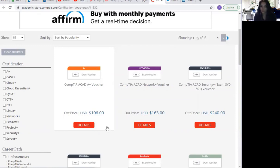For the A+, buy the first one, then when you pass it, buy the second one, and that way you don't have to pay that full price for it. You save some money. So those are all of the resources that I used. I really hope that they help you guys out during your study. Maybe if you use some of them or all of them, hopefully they're helpful and they're useful for you.